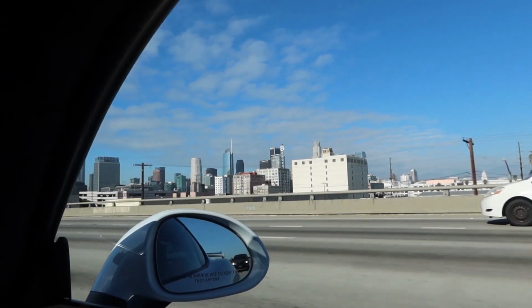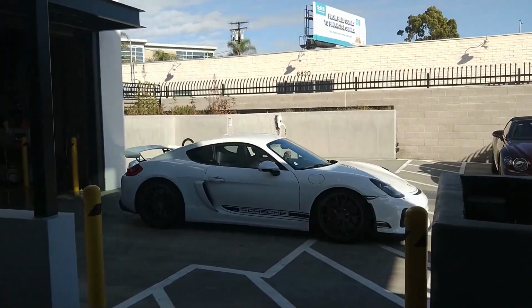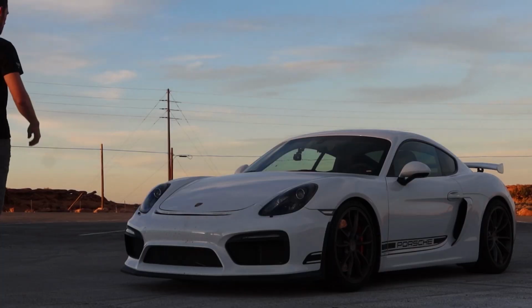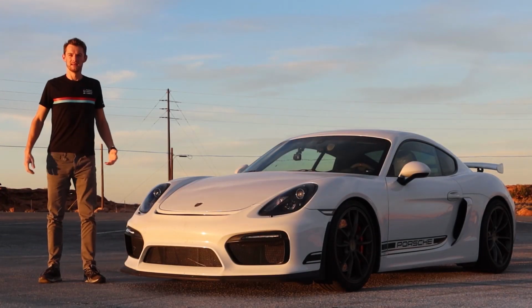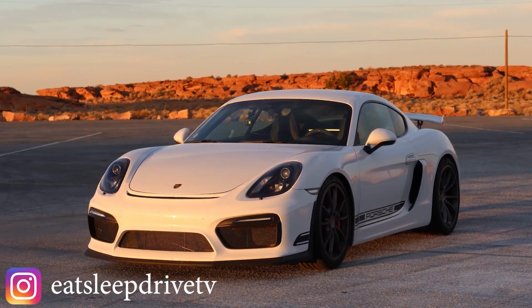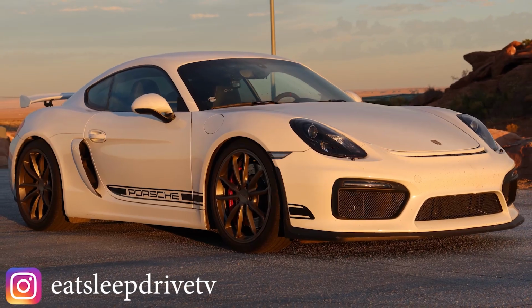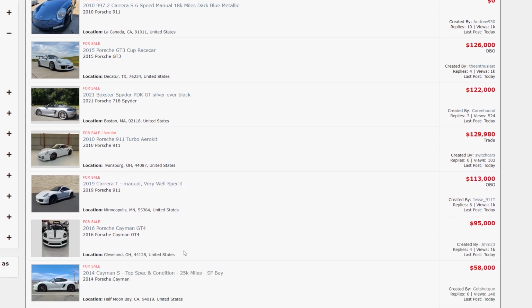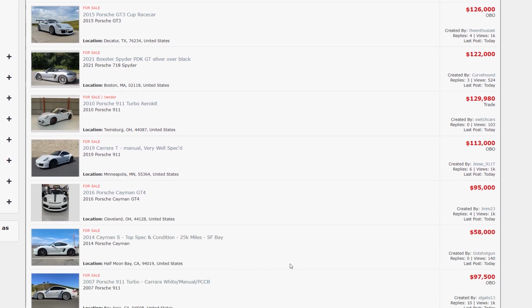Now, this one's a bit of a weird one because the market is so crazy right now, especially for sports cars. There's really no such thing as a depreciating car right now in the sports car space. So yeah, of course I didn't lose any money on this car. And I'm not really going to get into exactly what I sold it for, but you can definitely look up my ad on Rennlist, which is a Porsche forum, and I would recommend if you sell or buy Porsches to go there. It's a great place for enthusiasts, but you can look up what I listed it for there, knowing already that I paid 55 grand for the car originally.